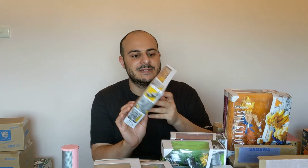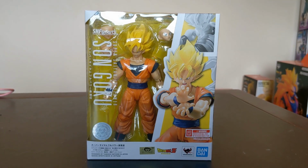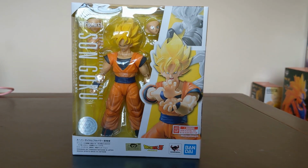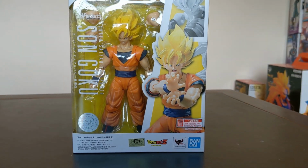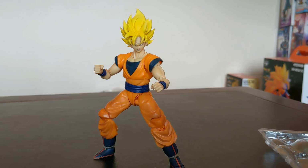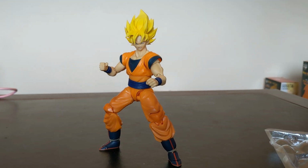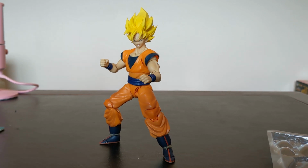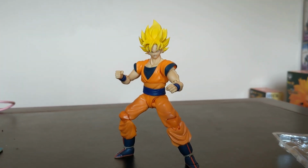Next up is Super Saiyan Full Power Goku, and now this one is, I think it's a re-release, or it's just the first Super Saiyan Goku with the 2.0 body, but yeah, his hair looks really anime accurate in terms of the full power Super Saiyan. It's just a very solid yellow without any shading on it at all.